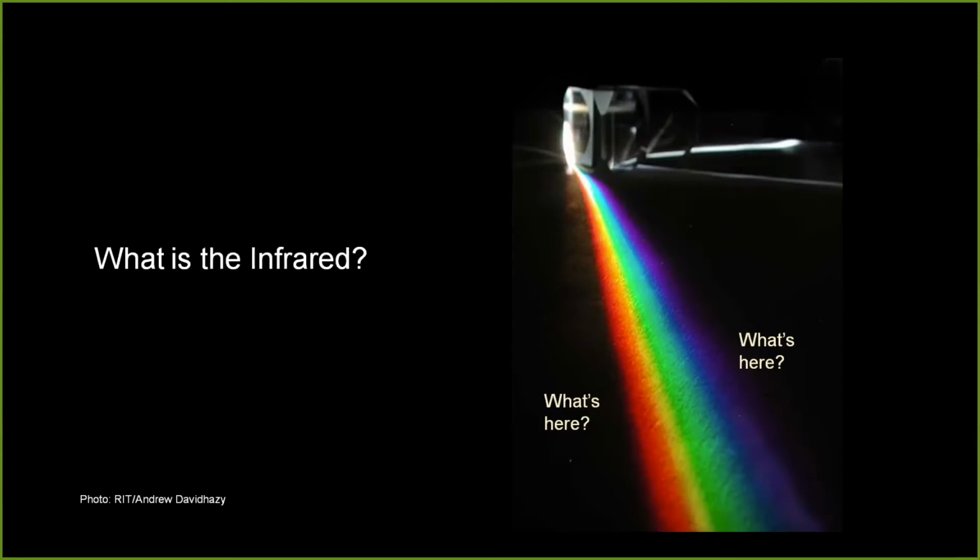Well, William Herschel asked exactly these questions in 1800, and he tried to measure the temperature of the various colors by putting a thermometer in the red, in the green, in the blue. And what he found was that the warmest temperatures were measured about where I have what's here on the left side. There was radiation past the red, infrared, below the red. That's where the majority of the energy was. And that was the discovery of infrared radiation.